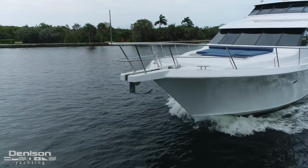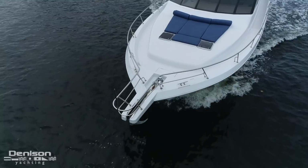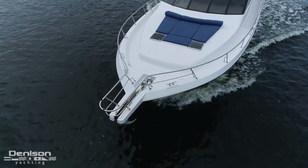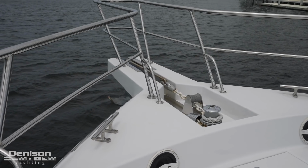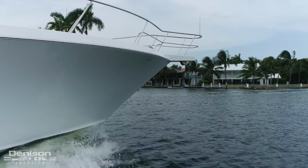Forward of these, we next see the reaching anchor pulpit that extends out along with the handrail. Located directly below this is the ground tackle, where a hydraulic anchor windlass with a vertical capstan raises and lowers a 170-pound galvanized steel plow anchor.